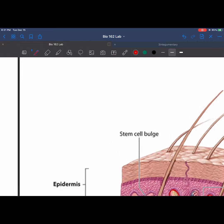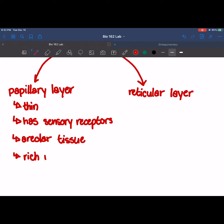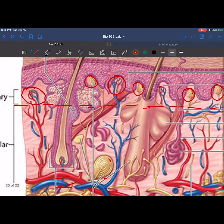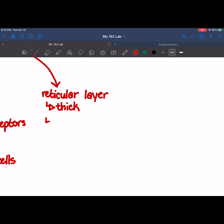This layer holds sensory receptors that allow us to feel the sensation of touch. The sensory receptors are these cone-like figures right here. The papillary layer is made up of areolar tissue, which is really rich in blood cells, as you can see by these veins and arteries that flow up to the dermis side of the epidermal ridge.